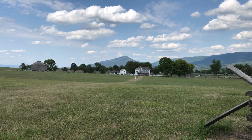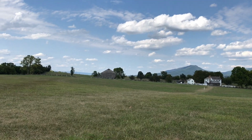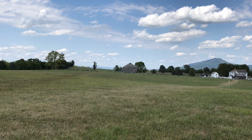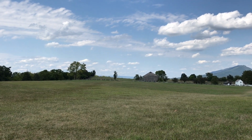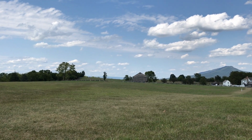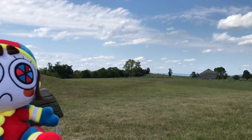It was on these grounds that approximately 250 cadets from the Virginia Military Institute attacked Union artillery and infantrymen on the ridge across from us, gaining immortality as a result here in the state of Virginia. Pomni, how do you feel about making a charge across those fields?